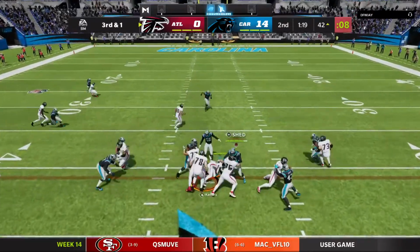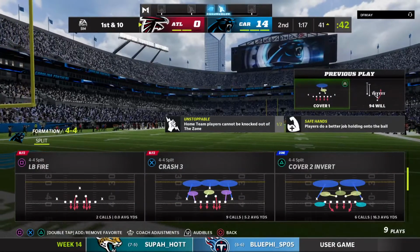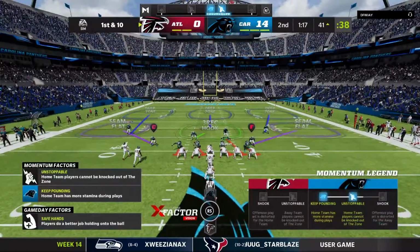Here's Kamara trying to run for him. And he will have first down yardage as he's brought down at the 41. Now the Falcons going to use one of their timeouts as they'll get a chance to talk it over after picking up the first down.